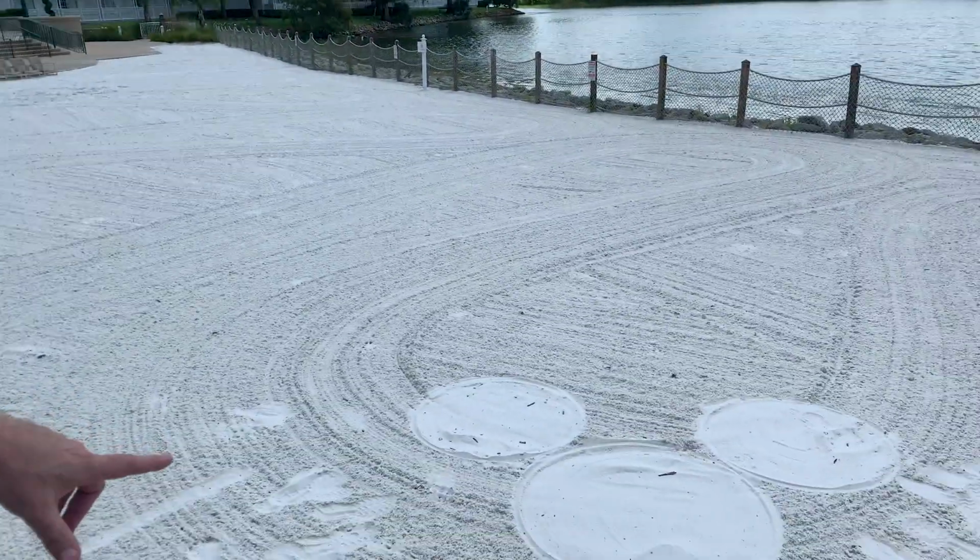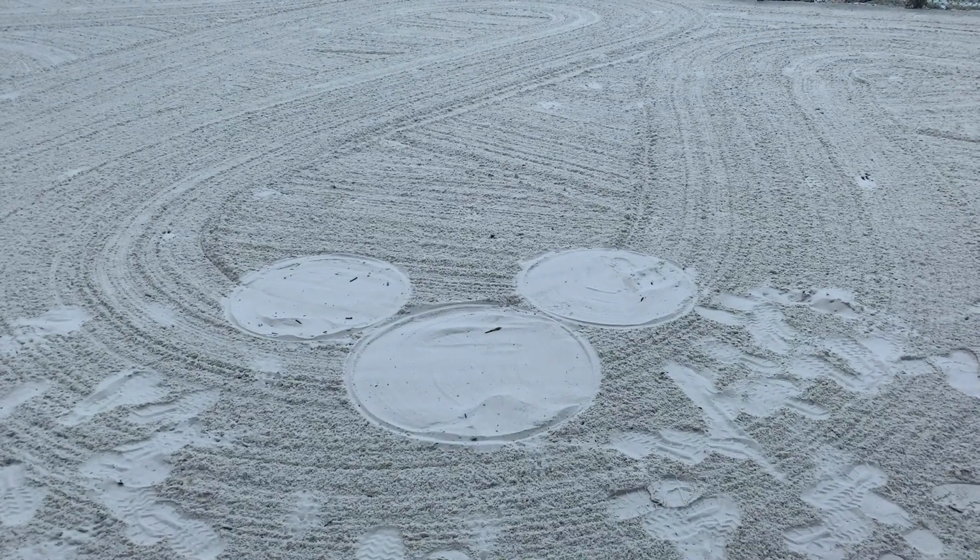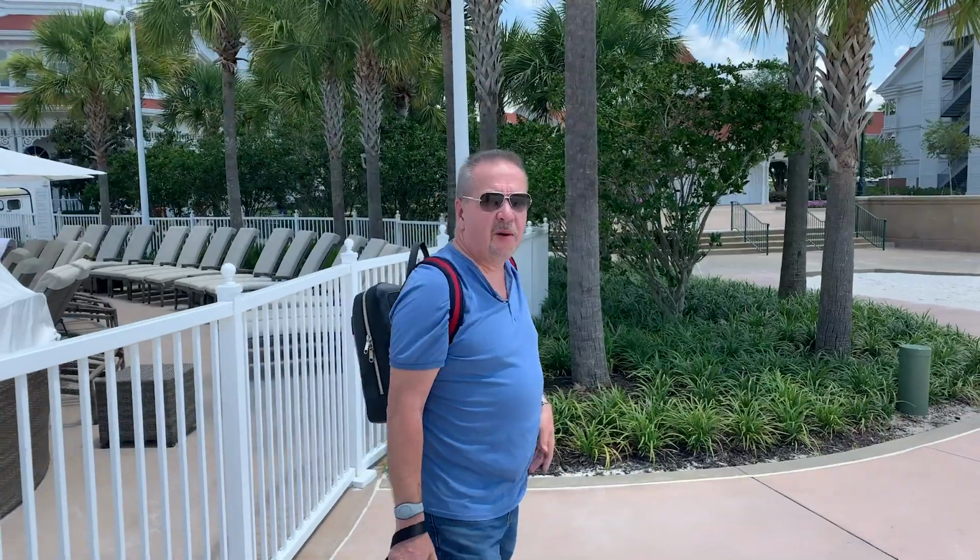They were out here earlier doing a little sand work on the beach, which is a really nice little touch. Now, right now we're heading over to Gasparilla's to have some lunch.